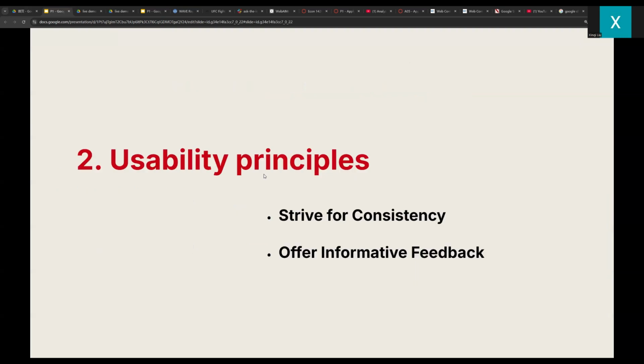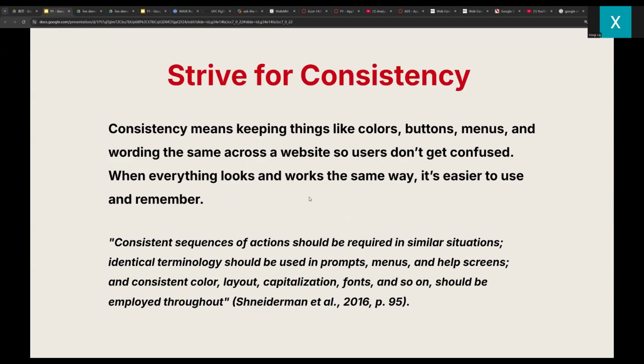First, I will analyze it focused on two usability rules, consistency and informative feedback. First, consistency. In my opinion, this means making sure fonts, colors, layouts, or buttons all look and act the same across different sections. According to Schneiderman, consistent actions and visuals make interfaces easier to learn and remember.